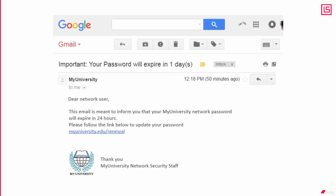Imagine you receive an email from a trusted source. The subject line reads, "Your password will expire in 24 hours." It includes a link urging you to click and update your password immediately. This is a classic example of phishing. The urgent language creates a sense of panic, making you more likely to act without caution.